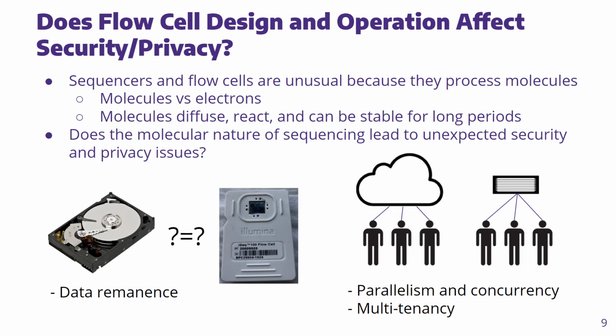Because DNA sequencing flow cells are so integral to the sequencing process, we wanted to ask whether flow cell design and architecture could have security and privacy implications. In particular, we thought they were interesting to study because unlike a lot of computational platforms, they actually process molecules as opposed to being more of an electronic variety. And molecules have interesting properties. So for example, they can diffuse, react, and can be stable for long periods of time, which all might have implications for security and privacy.